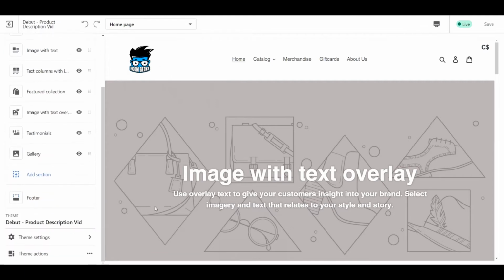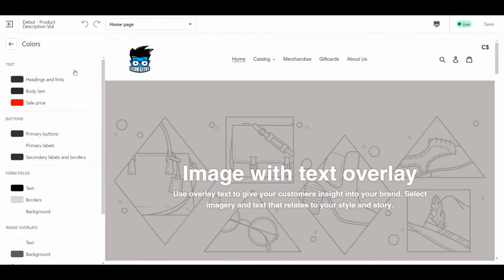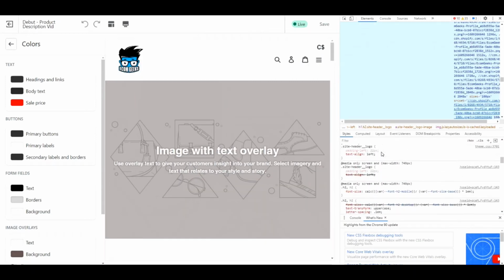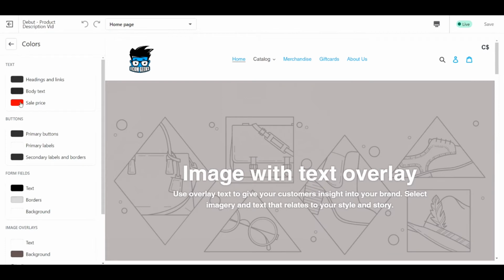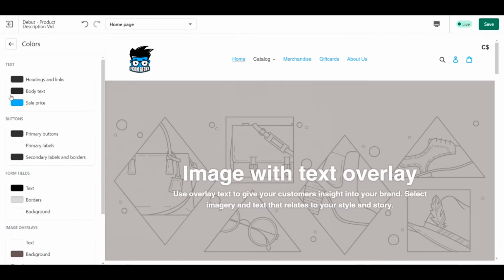If we scroll down on the left side here and go to theme settings, this allows us access to things like colors and typography, and this is incredibly important. Because we now have this, we've got the little guy who's blue. If I inspect this here, I can probably grab the color here. Let's see if we can grab that and do the color picker. And if I grab that blue there, I can grab that blue color that I just sampled. And then perhaps I want to make that the sale price. So I can do that there, and then we've got the sale price going on there.